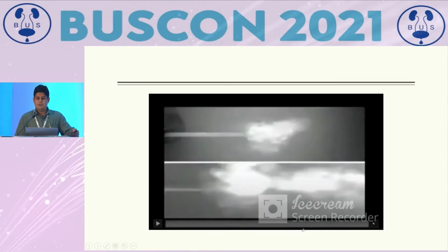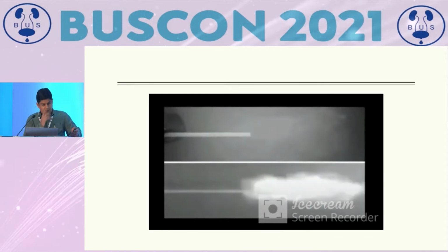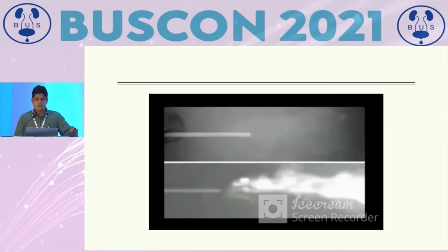Kindly play. Yeah, the lower one is the thulium fiber technology and the above is the Ho:YAG. We can see a kind of continuous and powerful laser bubble being formed in the thulium.